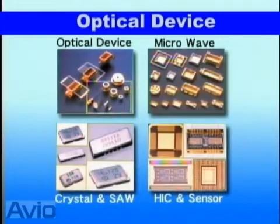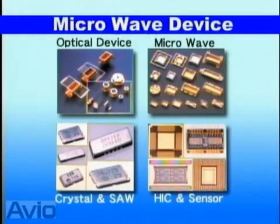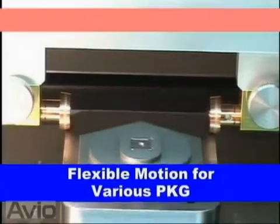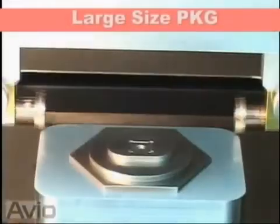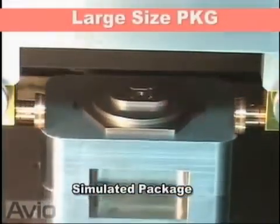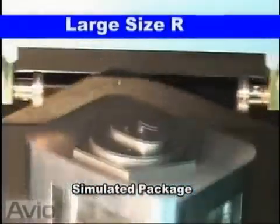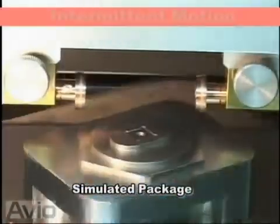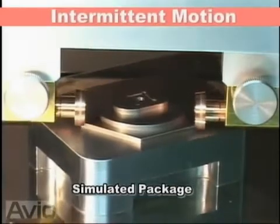Next, the semi-automatic machine can be used for optical devices, microwave devices, and for various sizes and shapes of packages. Explaining the features of the semi-automatic machine using a mock-up package. A large size package and optical device package that have a glass window disfavor heat impact. Eliminating direct damage to the glass or device element and reduction of residual stress on the package is important.